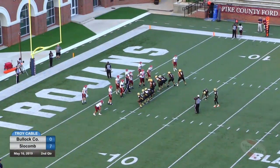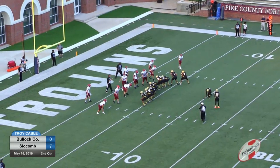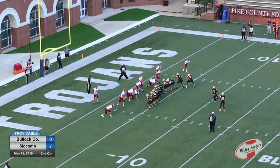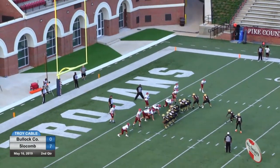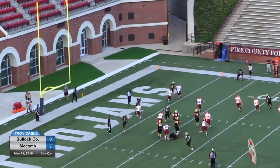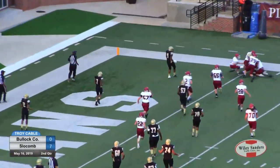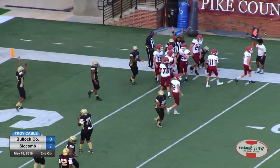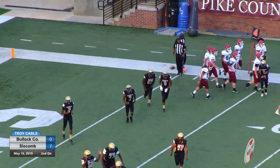Number 11 for Bullock County lining up. This is Anthony Key. I think it's 11. Was it 18? 16. It looks like 10. These numbers. That's Julio Vasquez, and he's loose, and he's got room. It's going to be a close call. Be close, Neil. Yes. He did. 2-point conversion is good.